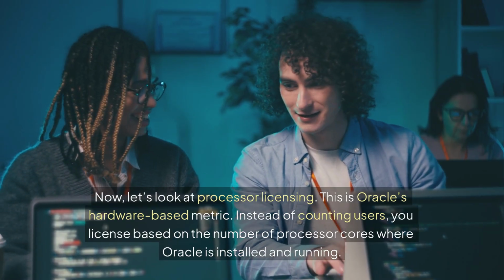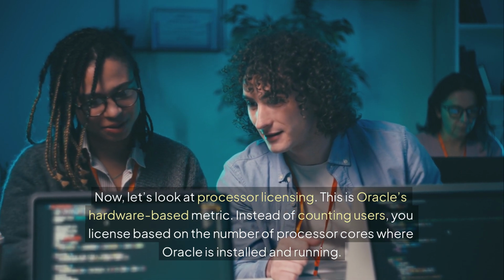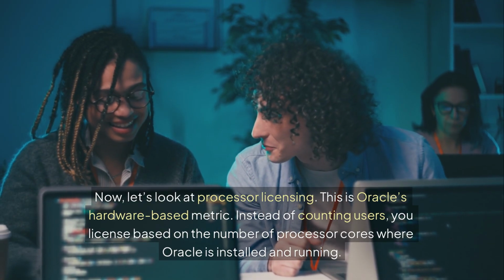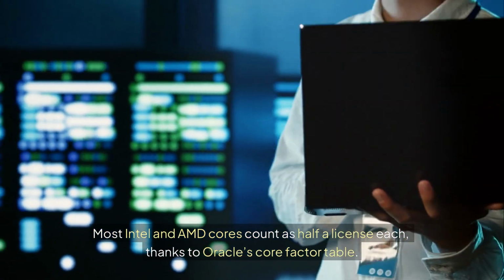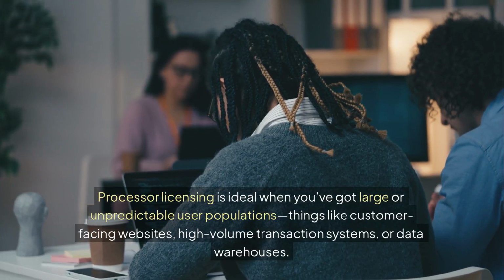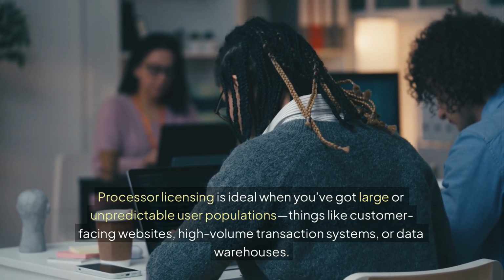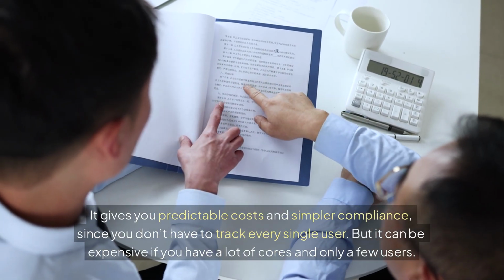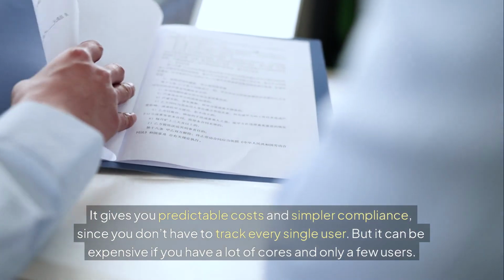Now let's look at processor licensing. This is Oracle's hardware-based metric. Instead of counting users, you license based on the number of processor cores where Oracle is installed and running. Most Intel and AMD cores count as half a license each, thanks to Oracle's core factor table. Processor licensing is ideal when you've got large or unpredictable user populations, things like customer-facing websites, high-volume transaction systems, or data warehouses. It gives you predictable costs and simpler compliance, since you don't have to track every single user. But it can be expensive if you have a lot of cores and only a few users.